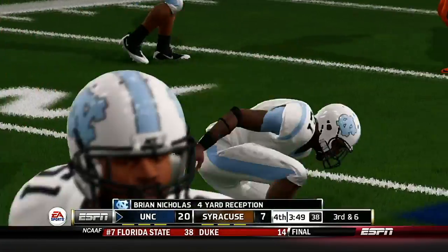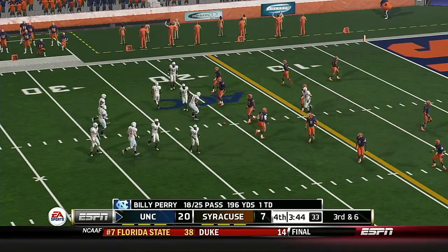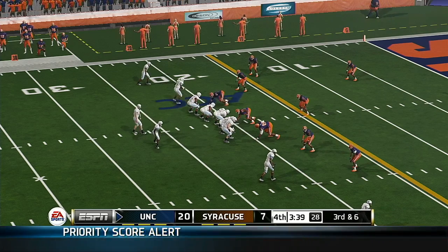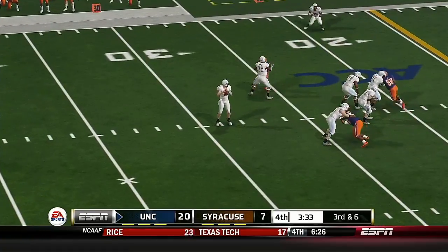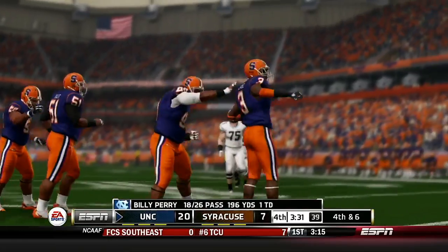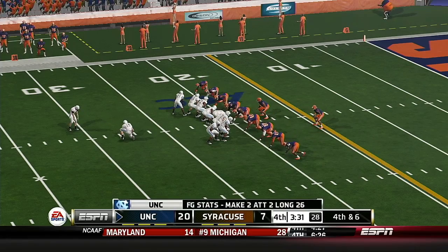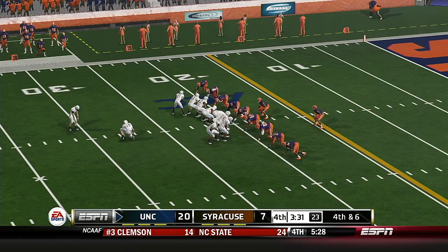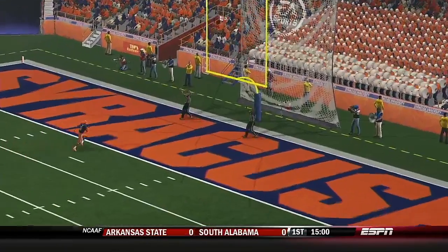Throws completely stopped immediately. Did you see how he looked that ball into his hands? That's how you catch a football. Looking for six. They'll line it up for the field goal. Kicks away, and he got it.